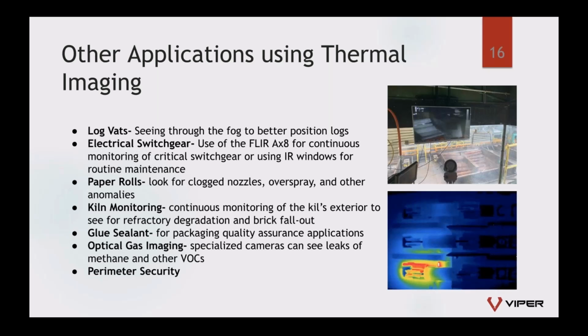I'm talking about electrical switchgear here, where FLIR has a small camera that you can actually mount inside the switchgear for continuous monitoring. It keeps you from having to open up the switchgear and go through all the OSHA compliance of doing that. If you need to monitor that, they have a small, very low-cost camera that allows you to continuously stream that.